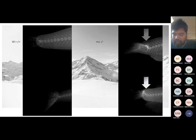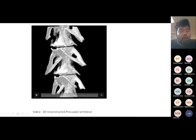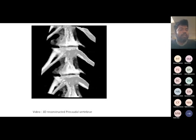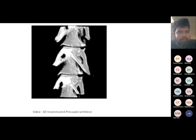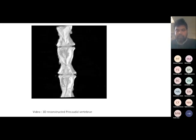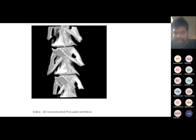And then I present to you an example of a micro CT scan and then performing a 3D reconstruction and generating a video. And this was done with the help of the CRC bioimaging platform with Mohamed here. That's what we approached them for, to get their assistance and help. So I'm very thankful for that.